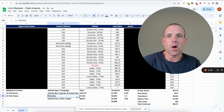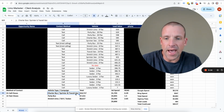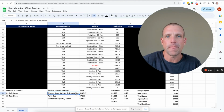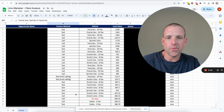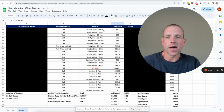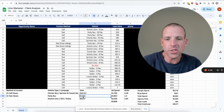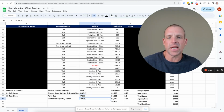Having a campaign just for party buses, I think, is a good idea. And then we have another campaign that is like a charter bus / sprinter / transit van campaign, just all forward facing seats. And so what I went through and did here is lead value. That's actually their cash collected. That's how much revenue they brought in. I added up all the charter bus, sprinter van, transit van jobs, and I put that total here. All the party bus jobs, I put that total here. And then all of the stretch limo, SUV, sedan jobs, I put here.